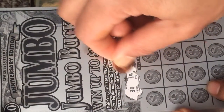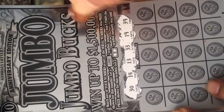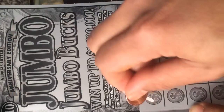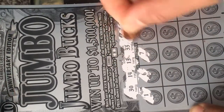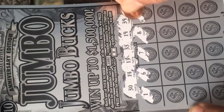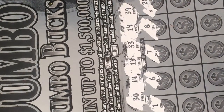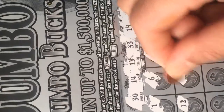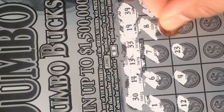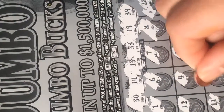30, 14, 13, 33, 19, 39, 1, 6, 7, 8, 28. I got an end sign in here. See the end? Could be 10. 12, 4, 23, 32, 5, 11, 7 coming up.